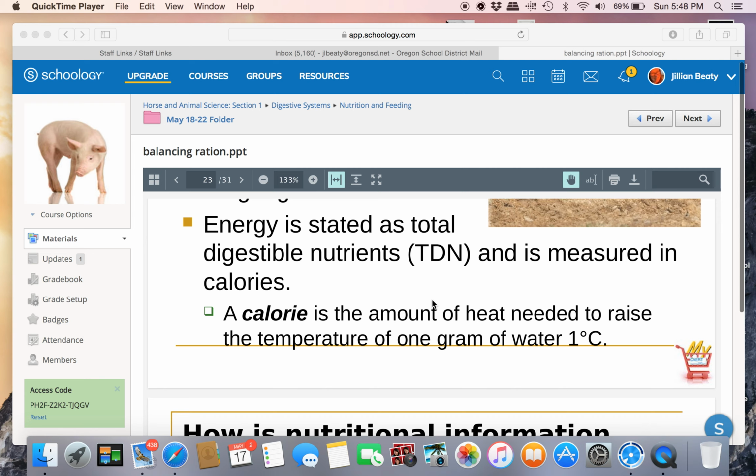So when I sit down to enjoy my Snickers bar, I think it's like 210 calories. That means I, after eating that, would be able to raise 210 grams of water by 1 degree Celsius, or 1 gram, 210 degrees Celsius change with the energy that I just consumed.